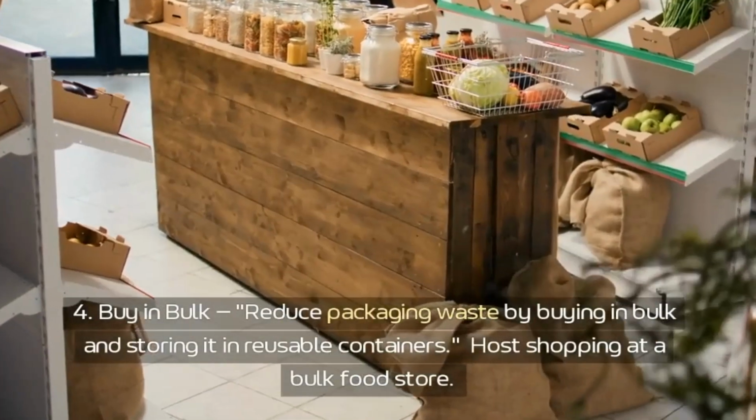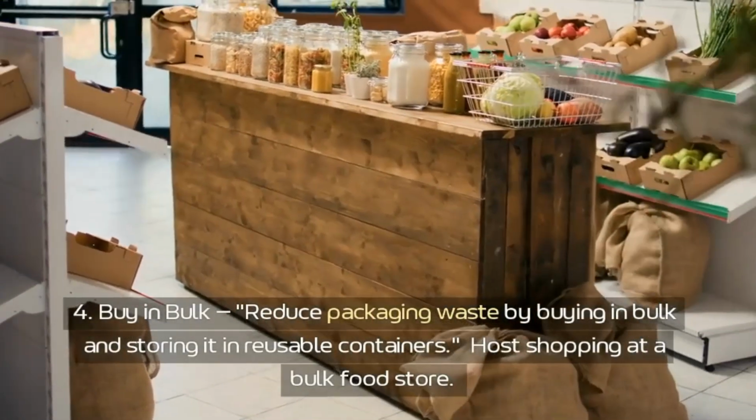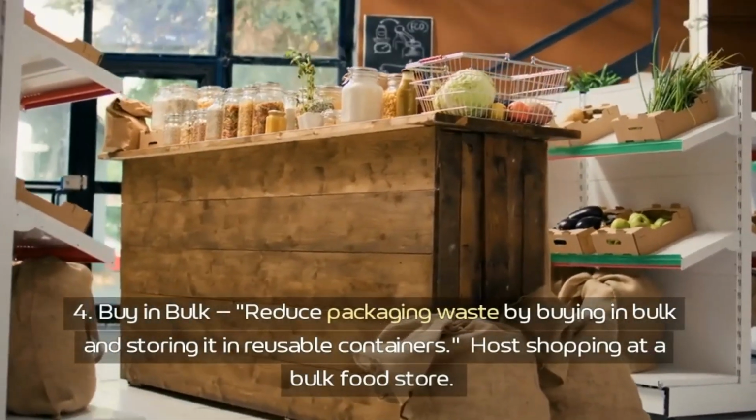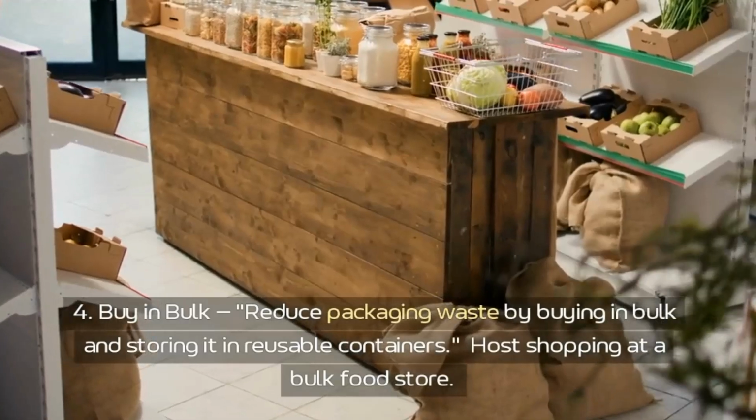4. Buy in bulk. Reduce packaging waste by buying in bulk and storing it in reusable containers. Host shopping at a bulk food store.